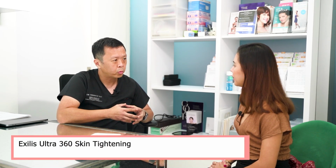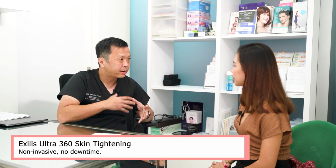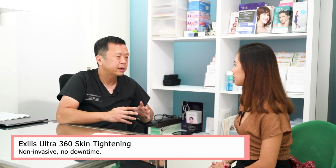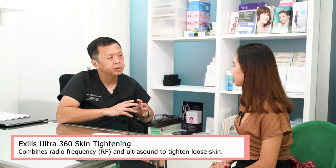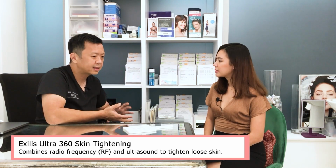And in order for us to tighten the skin, most people will use some form of either radiofrequency or ultrasound based device. So for today, we'll be using Exilis, which is non-invasive radiofrequency to warm up the skin on our inner thighs in order to get collagen stimulation and skin tightening.